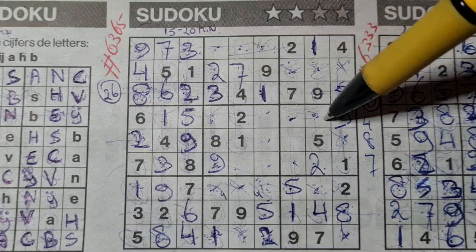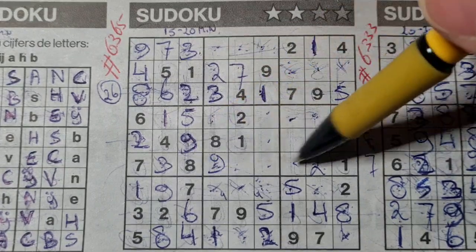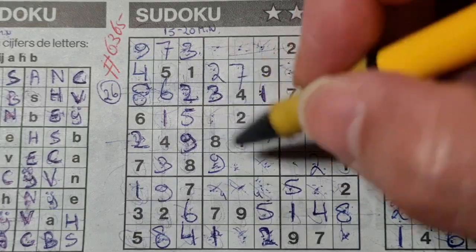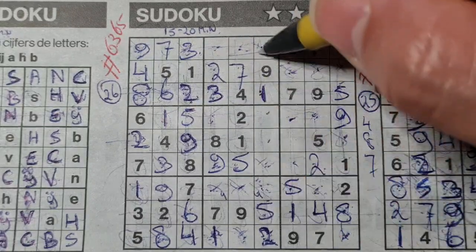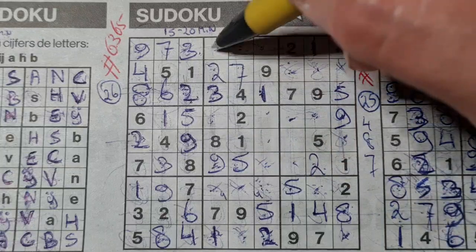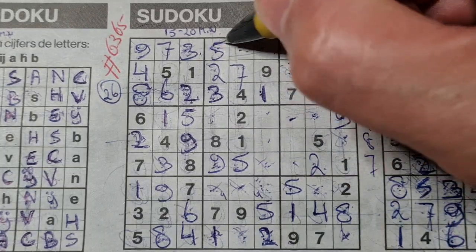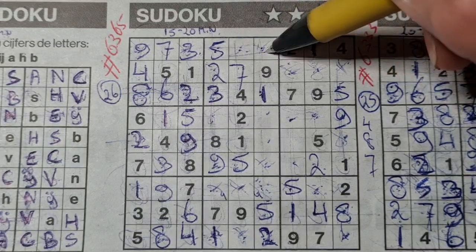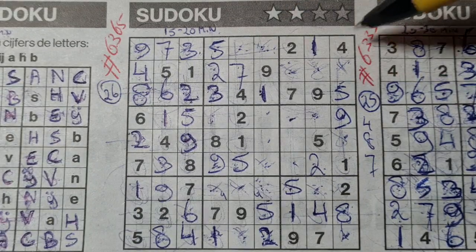Well. 5 in this row, 5 in the middle row. So the row below, the only 2 places left for the 5 should be here or there. We see a 5 in this column, no 5 there, so the 5 should be there. 5 in this column, 5 in the middle column. So the column next, the only place left for the 5 should be there. So the 8 and the 6 are left. Okay.